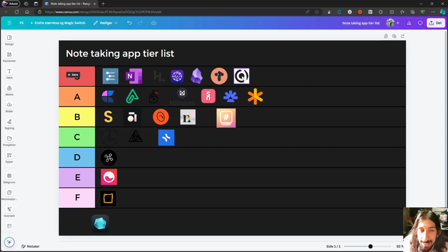And apart from that, I think that it is one of the best applications out there. I like object-based note-taking. I like the idea of object-based note-taking. So Capacities, Anytype, even Tana can be seen as object-based note-taking, and I think that in the future more of us will lean towards object-based note-taking.